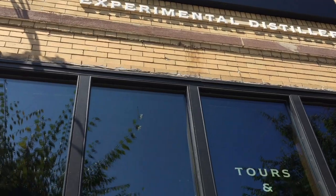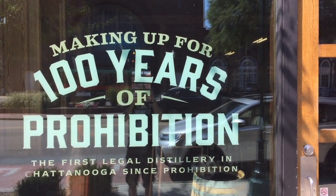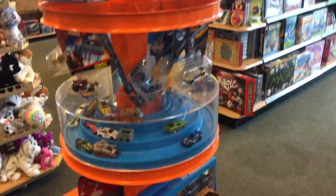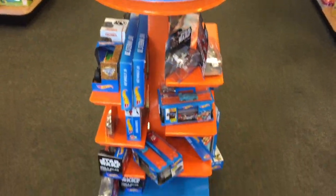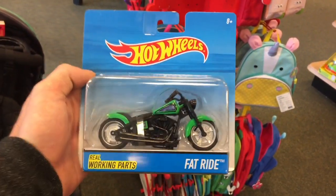That's the Chattanooga whiskey. How cool is that? So this is Barnes & Noble. Yeah, that's Barnes & Noble and their weird little rack of Hot Wheels, but I'm gonna grab this because I'm curious what it is.